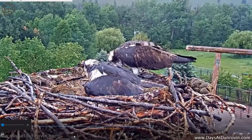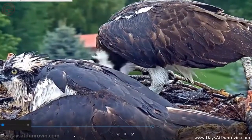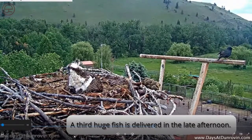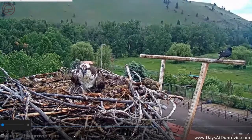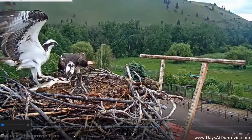Again, this really speaks highly of the skills of this male bird, to be able to consistently bring fish on a day like this day, rainy, cold, with high water. And here comes another fish, a big fish, around 5:50, close to 6. That's a big pike that he brought in.